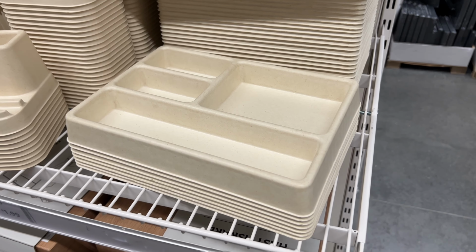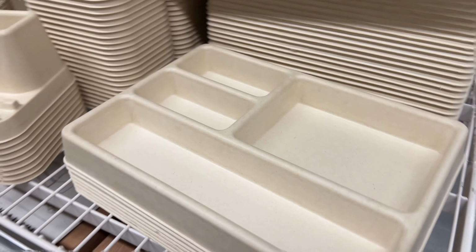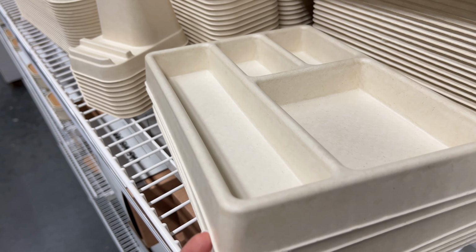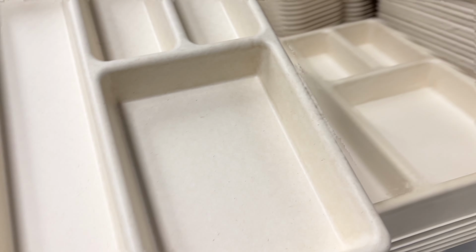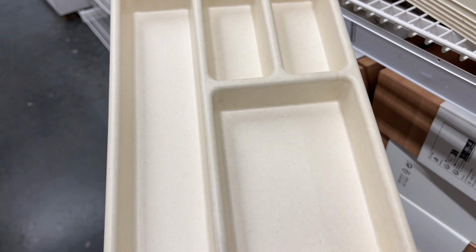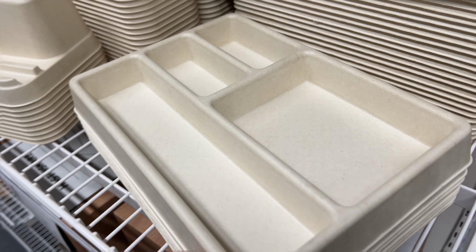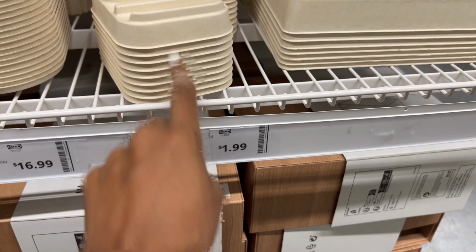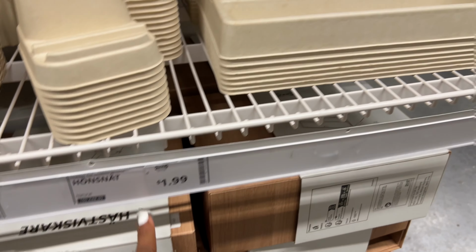So if you want to organize your drawers, they have these really nice cardboard molds that you can use. Very affordable, eco-friendly, and just always making sure that your space is nice and tidy. Only $1.99, can't beat it. And then they also have like a phone holder and stuff like that. So I like that IKEA has something for everyone's budget.